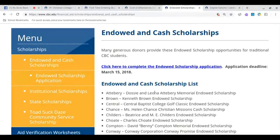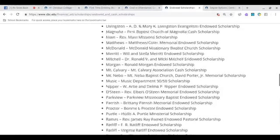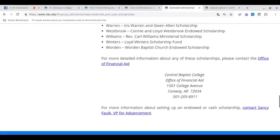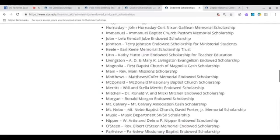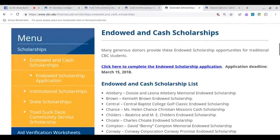So it looks like the deadline is around March. Okay. So maybe March 2019. But that's good news for some, because that means you can still apply for these. And it looks like they have a pretty hefty list of them, which is amazing. Okay. We like to see scholarships. So if you decide to go to Central Baptist College, you know that they have some institutional aid that they can award you. And this is not even under their institutional aid. It's under their endowed and cash scholarships. But they have an endowed scholarship application that you have to fill out. Okay. Remember that due date, March 2018.